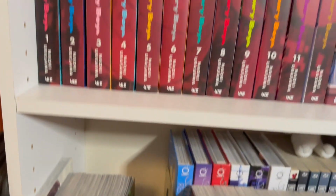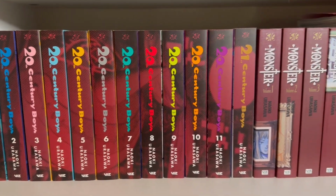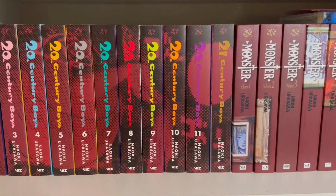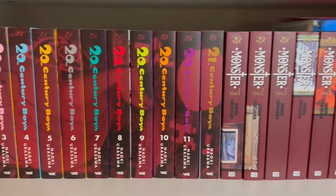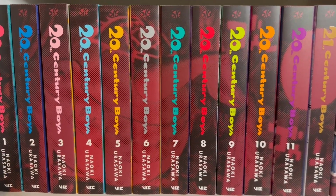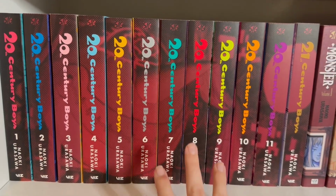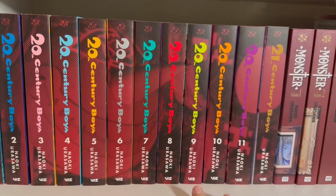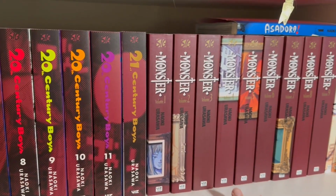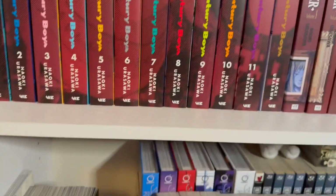I really love what I've read of both 20th Century Boys and Monster. I absolutely, highly recommend them if you like psychological thrillers and the spines of 20th Century Boys. Let me just zoom in on that. So cool. If you like more of the cult and out-there vibe, or the more psychological thriller vibe, these are both great.